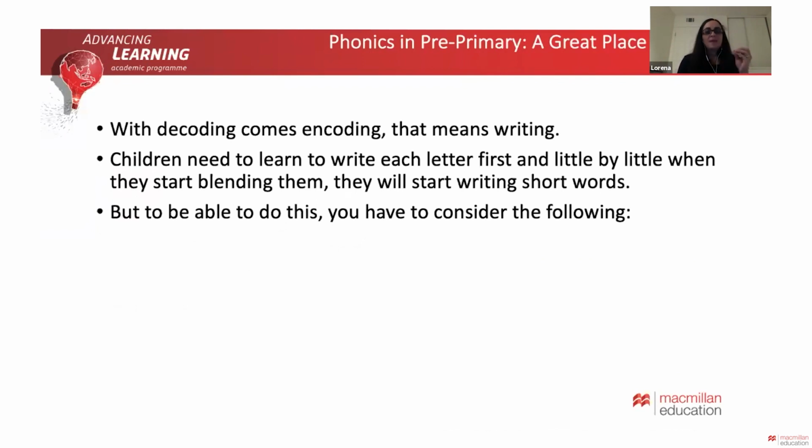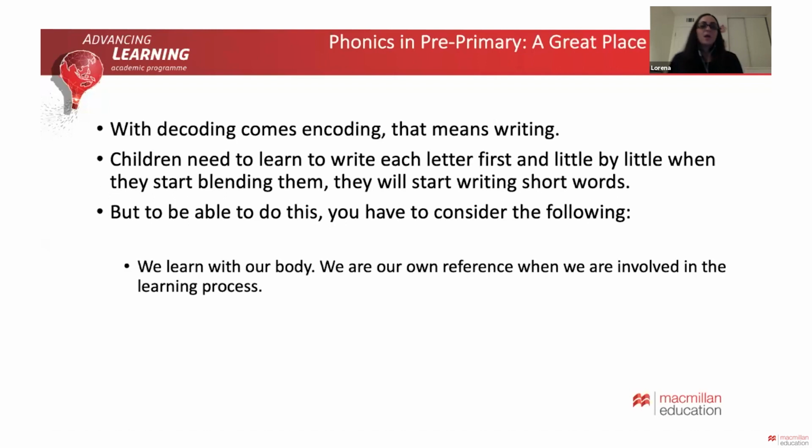But to be able to do this, you have to consider the following, and this is super important, okay? We learn with our body. We are our own reference when we are involved in the learning process, because I read from my left to my right, yes? From my top to my bottom. I also write from my left to my right, yes? From my left to my right. So we are our own reference. And so this is super important.